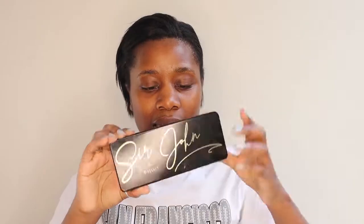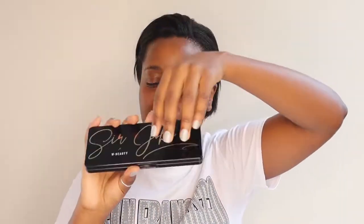So the products I bought, I got this eyeshadow palette. It's got super cool colors. The packaging is great, and this wasn't even super expensive. The palette was $2.99. And this thing has pigment, let me tell you.